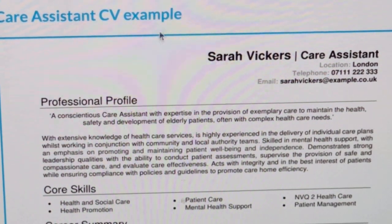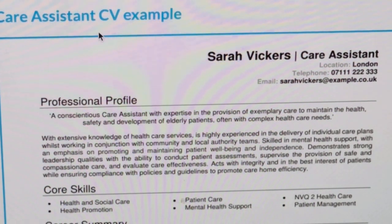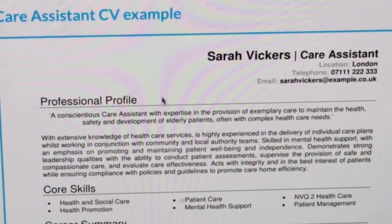So remember I made mention of being available to relocate. For me, I would advise that if you're available to relocate, you can just put that as a heading at the top of your CV. When an employer sees this kind of CV, they will know that this person is available to relocate. I don't think Sarah is available to relocate, that's why she has not put it. But try and put that if you're available or willing to relocate. Just try and put that at the head.